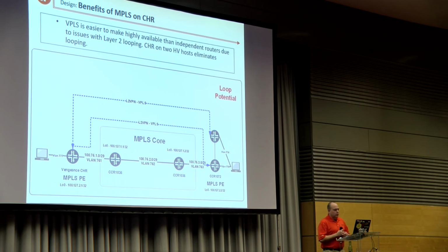So if you have 2 physical routers, that's really the only choice that you have, to use something like spanning tree. But if you use a CHR, you can have 2 hypervisor hosts connected together that form your failover, because you have 2 different servers that form your Hyper-V cluster. And then you can have a single virtual machine that rides on top of those two. And because it's only active on one at any given time, you're not at risk for a loop because it's only a single instance of that PE.